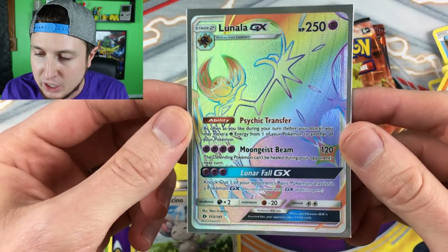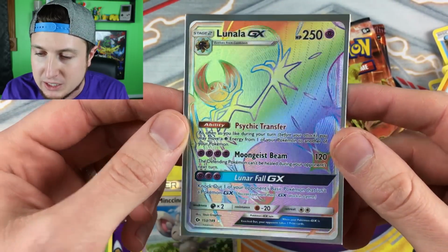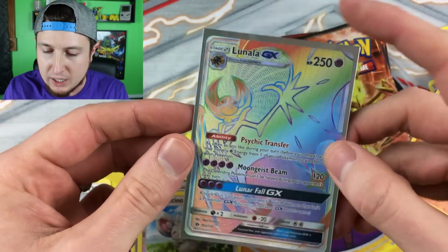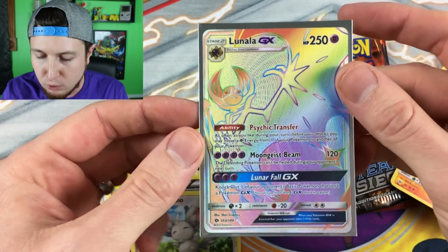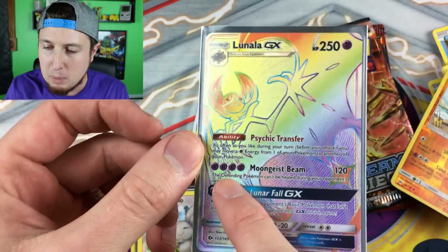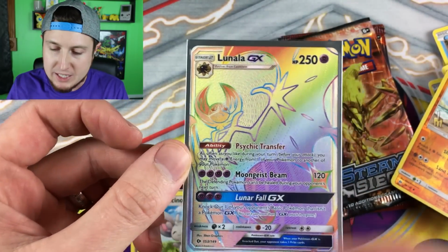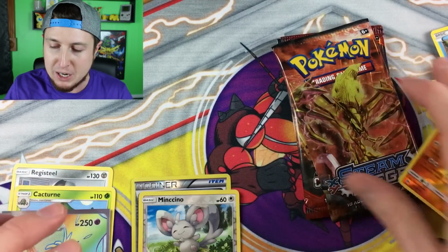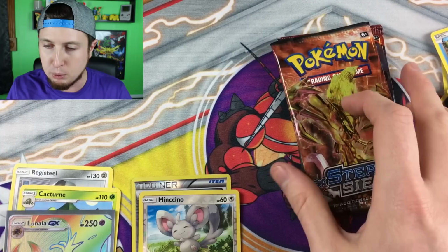Look at that. Look at that. Oh, my goodness. I actually don't know if I have a Hyper Rare Lunala GX. That is actually a really beautiful card, and the purple on it shows up amazingly. Yes! All right, our luck is turning around, PokeFam Nation. We got an awesome pull.